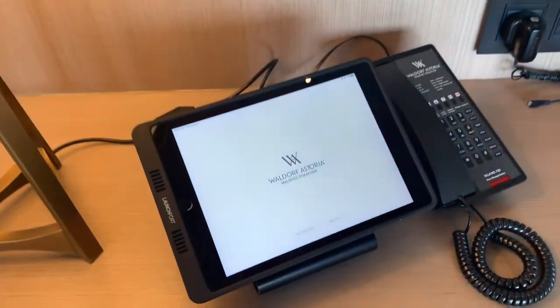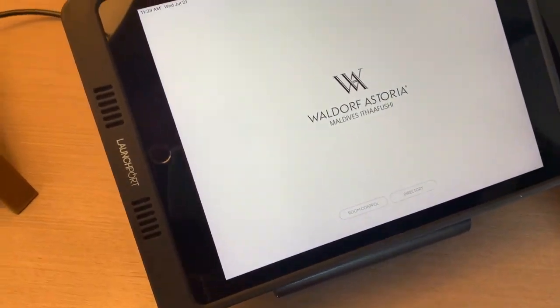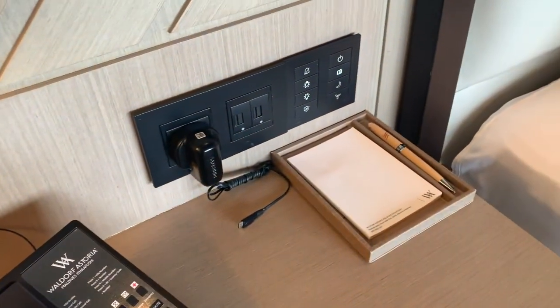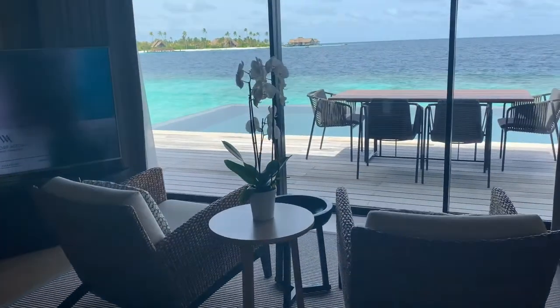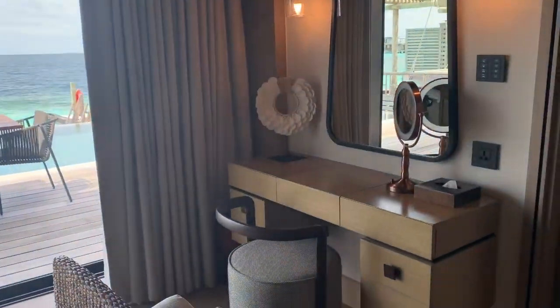If you stick around to the end, you should also see the beach villa category and also the Stella Maris suite, the ones that are located in the middle of the lagoon, not ocean, middle of the lagoon.